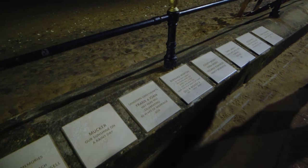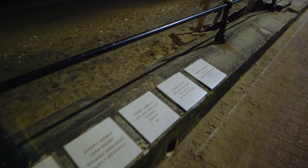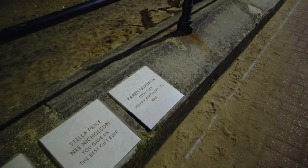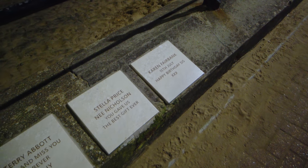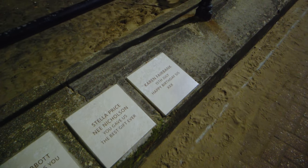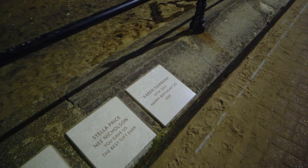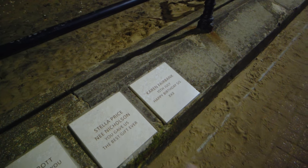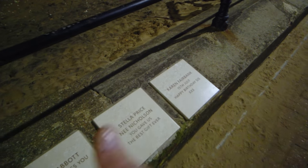Tell us about this. It's a happy birthday, yeah? Happy birthday, sis. Maybe we should get one. It's nice, isn't it? It's more permanent than having it in the local newspaper and a little £5 for a little 1-inch hello. Maybe this is how secret agents are now leaving messages for each other. They don't use newspapers, they use these things down here.